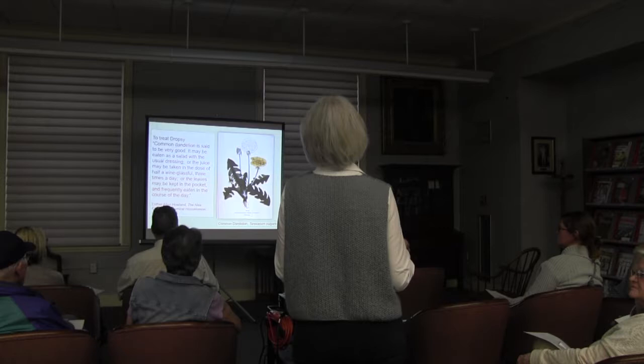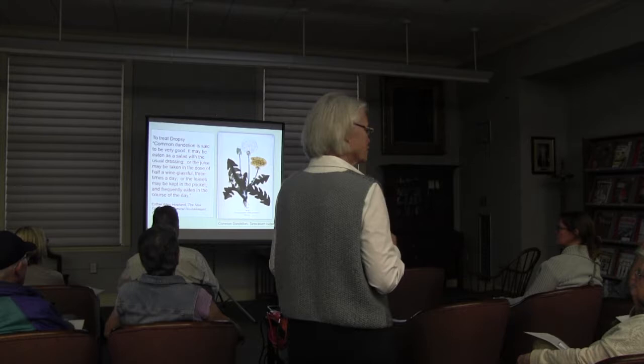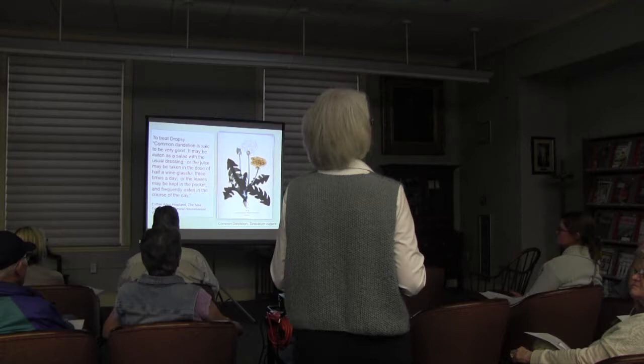And people believed that the yellow flower was a sign that that was how the plant should be used. Plants that had yellow coloration were often employed for remedies that involved the urine. And one of the common kind of homely names for the dandelion was pisibed.